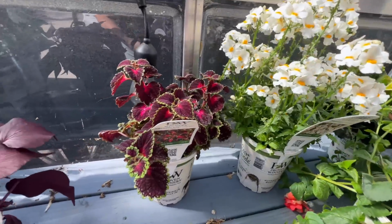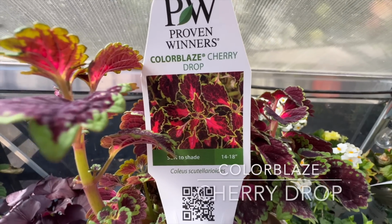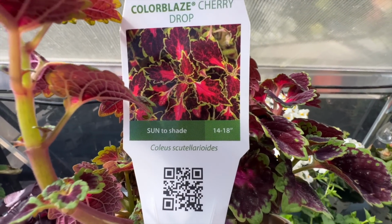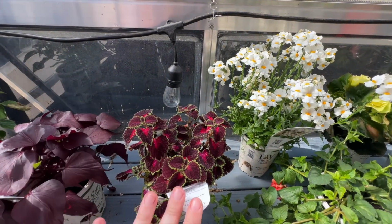All right, and then right here, I have a coleus to show you guys. This is part of the Color Blaze series coleus. This is called Cherry Drop, another sun to shade. The cool thing about this one is it is a trailing coleus.